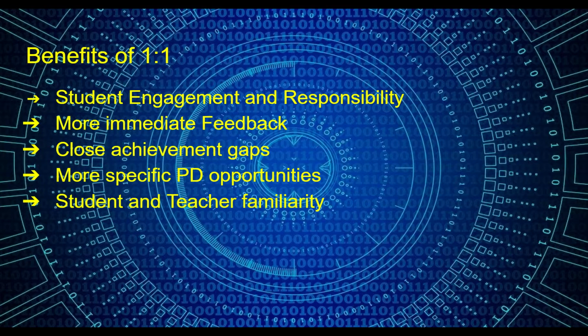As for the reasons and benefits of one-to-one, there's a lot of proof out there that student engagement increases, and I feel like students would become more responsible if they were in charge of a single device versus going to every different classroom and getting on a different device or even a different tool in general. So I feel like an increase in responsibility for our students would be another huge plus.